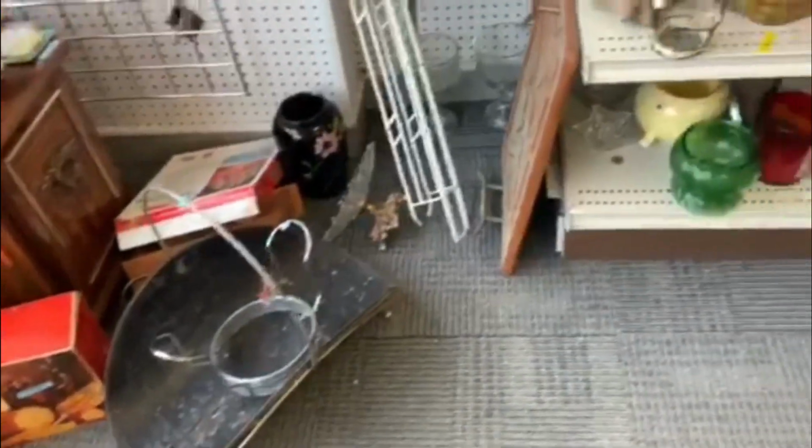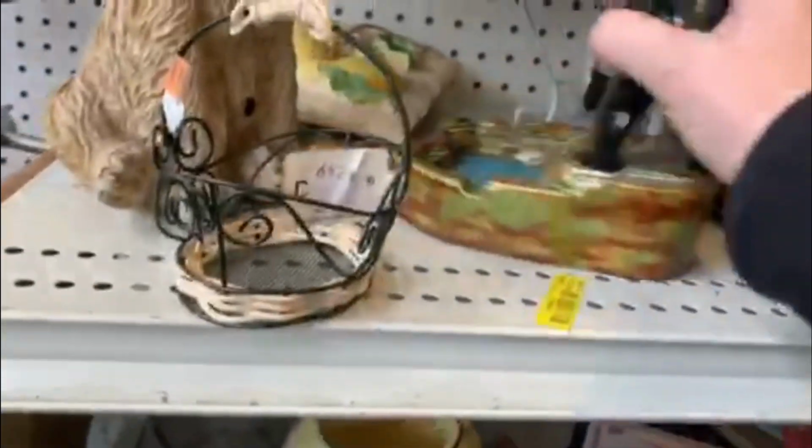But I thought that would be a really nice... Probably an umbrella stand. It could be an umbrella stand, yes. I'm looking at it. That's what I'm thinking.